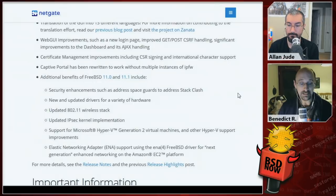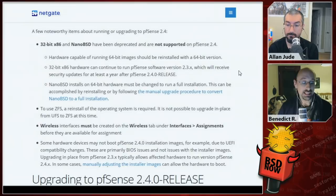And there's important information attached to the release notes. 32-bit x86 and NanoBSD have been deprecated and are not supported on pfSense 2.4. So they cut at this point and will not support any future 32-bit x86 platforms. So if you have hardware capable of running 64-bit images, you should reinstall with the 64-bit version of pfSense. 32-bit x86 hardware can continue to run pfSense version 2.3.x, which they guarantee will continue to receive security updates for at least a year after the release of 2.4, which was October 12th.